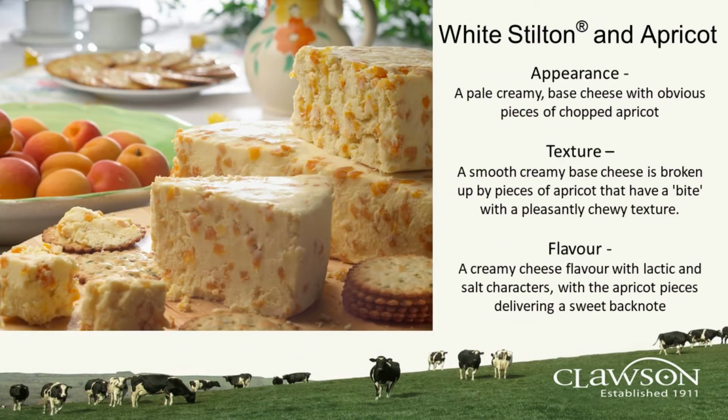White Stilton apricot, don't jump to the mango and ginger yet. An equally strong selling cheese is the White Stilton and apricot. And again, I think they balance the flavour and sweetness that you get from the apricots. You don't necessarily appreciate it when you try the dried apricots we use before we put them in the cheese, but putting it in the cheese seems to bring out the sweetness of the apricot. So you get that nice, clean lactic tartness from the cheese and a real nice sweet back note from the apricot at the end of eating the cheese.